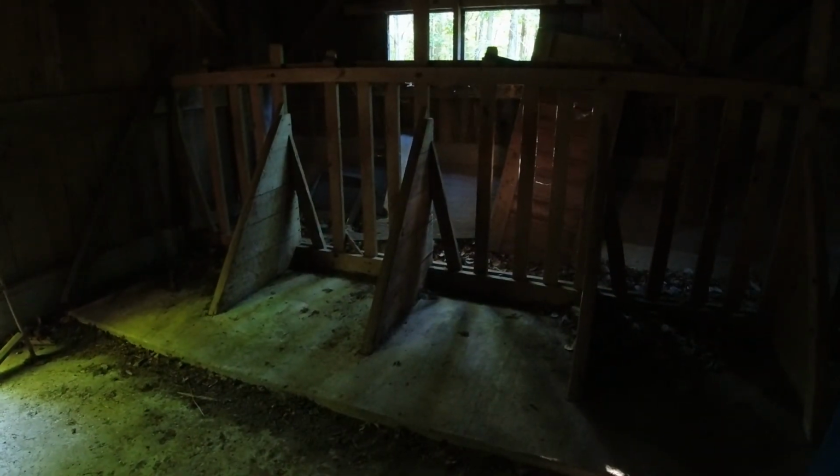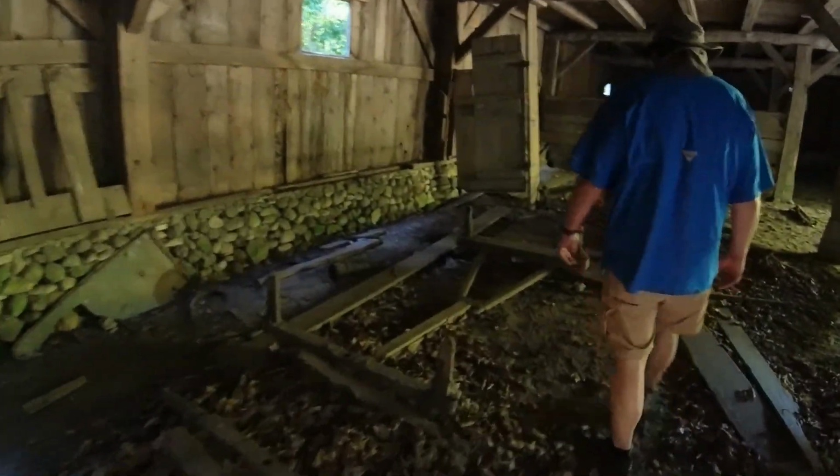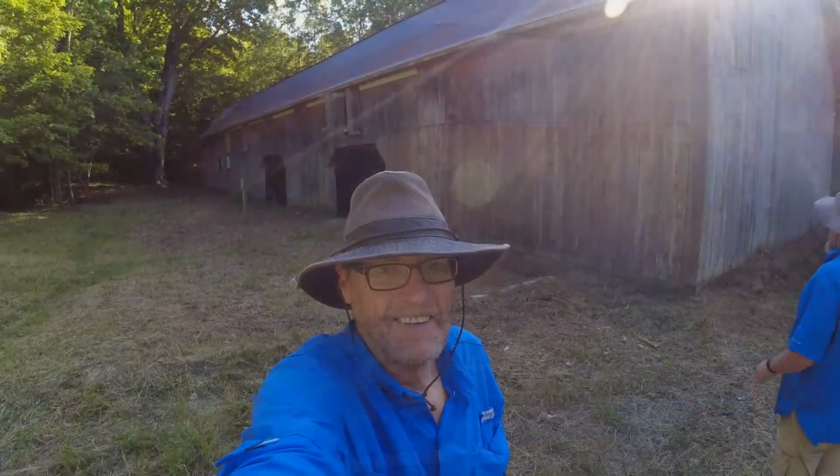Stanchions. Milking stanchions. Yep. Those are all milking stanchions. Oh yeah, sure enough. That's an old wood frame. Yeah, I like that fieldstone half wall that they put in there, and then they built the barn on top of that.